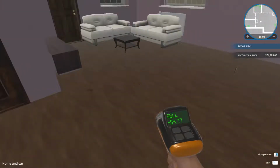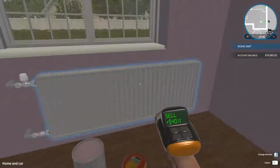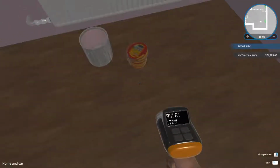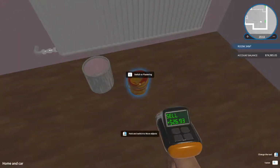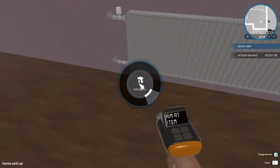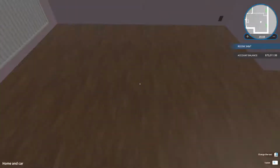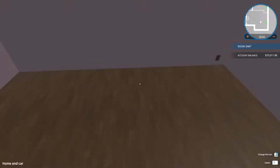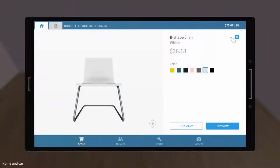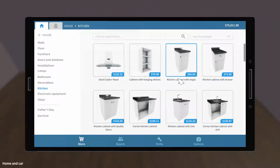Alright, now we've got ourselves a kitchen to put together. We just need to plop in a couple of things and we're good. So we're almost done in this house and then we're going to go into the next house. And that way in the next stream we can start with the Huckster house, which is basically the Breaking Bad house. So we're going to go ahead and get a kitchen installed basically.